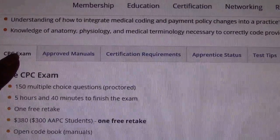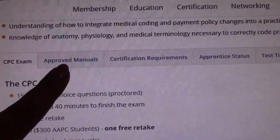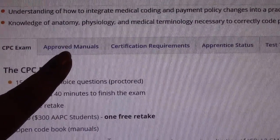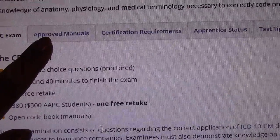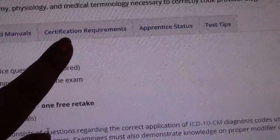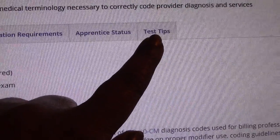The first one says CPC exam, approved manuals. This is where you need to go to find out what CPT book, because they have a designated CPT book, I'm going to show you, that they require if you take the AAPC CPC exam. Certification requirements, apprentice status, and test tips.